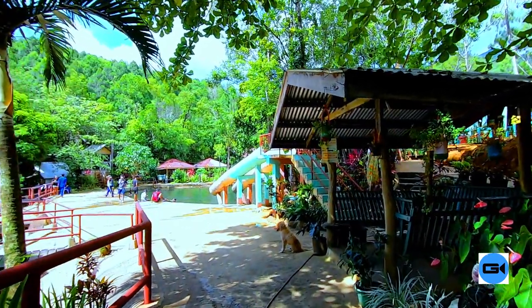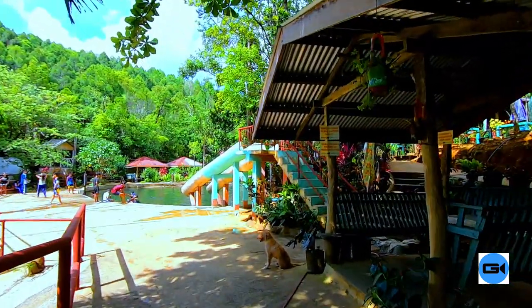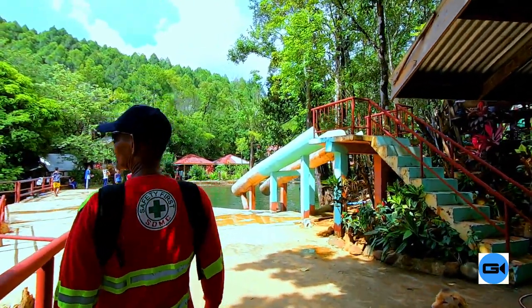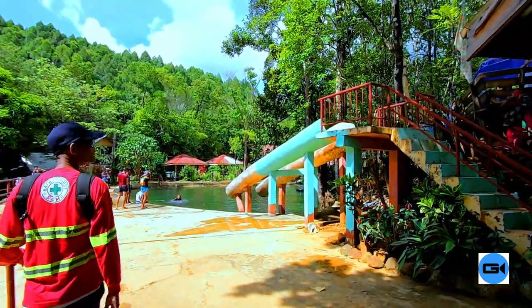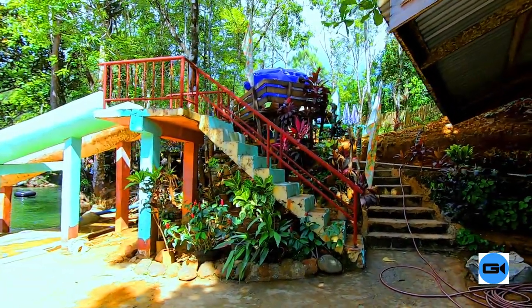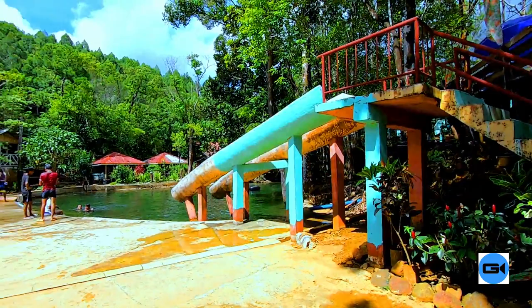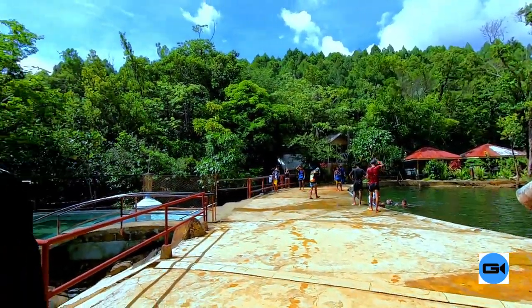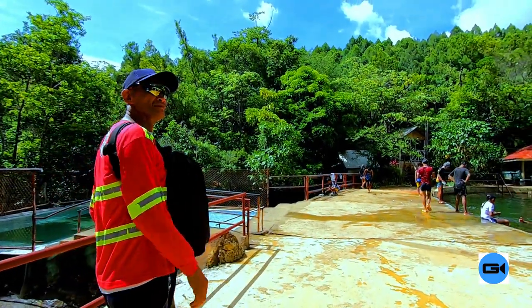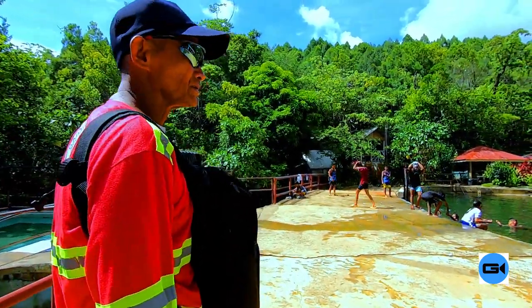Okay, we're gonna go and show you around what's in this spring resort. Looks like it's same as before. But wait a second, I see new development over the hill on the right side. Those cottages were not there yet when I came here 13 years ago. Let's proceed to tour around this resort.